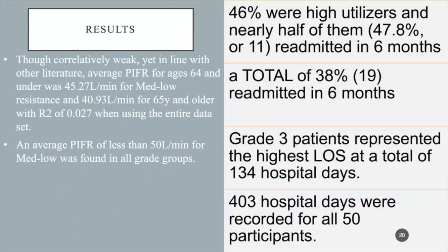So they're correlatively weak, but yet in line with other research. Average peak inspiratory flow rate for ages 64 and under was about 45 for medium low and 40 for those older. We have a correlative score of 0.027.